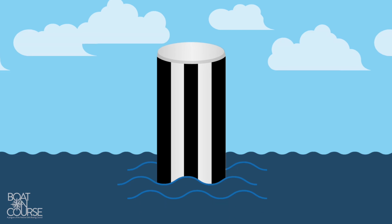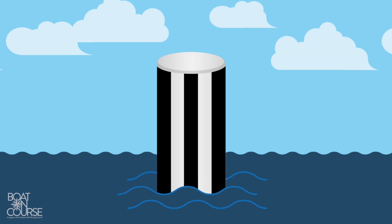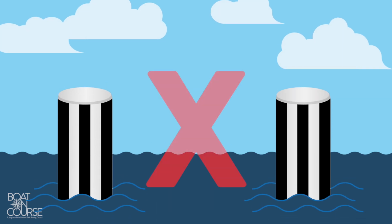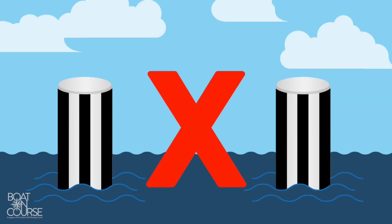Also, be on the lookout for black and white buoys. These mark dangers such as shallow areas or rocks. A boat should never pass through a group of these buoys or pass between the buoys and shore.